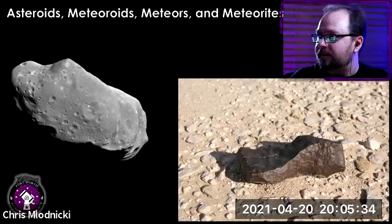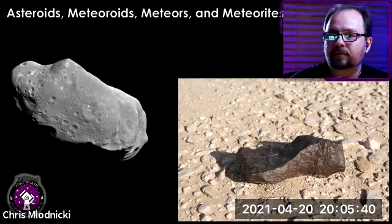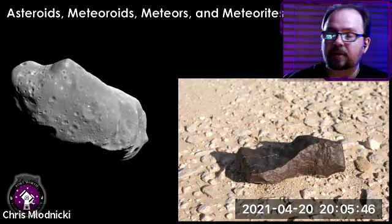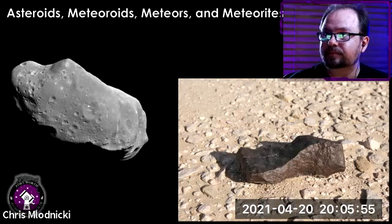Oh, well, it's close. So, asteroids, meteoroids, meteors, and meteorites. On the left, we have an image of an actual asteroid, and on the right, we have an image of a meteorite sitting on the ground in the Sahara, what it looks like in its quote unquote natural state.